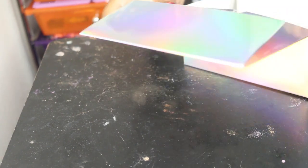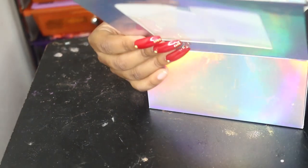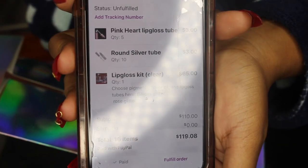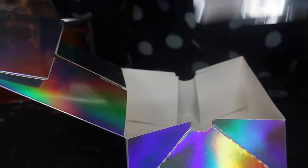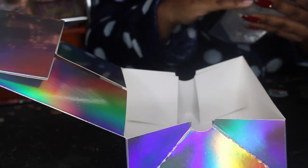Today's video is just going to be me showing you guys the process of me fulfilling wholesale orders and what they consist of. So my first step is actually going through my Wix website to see what they bought, as I just showed you guys. And this first order is actually a lip gloss starter kit.